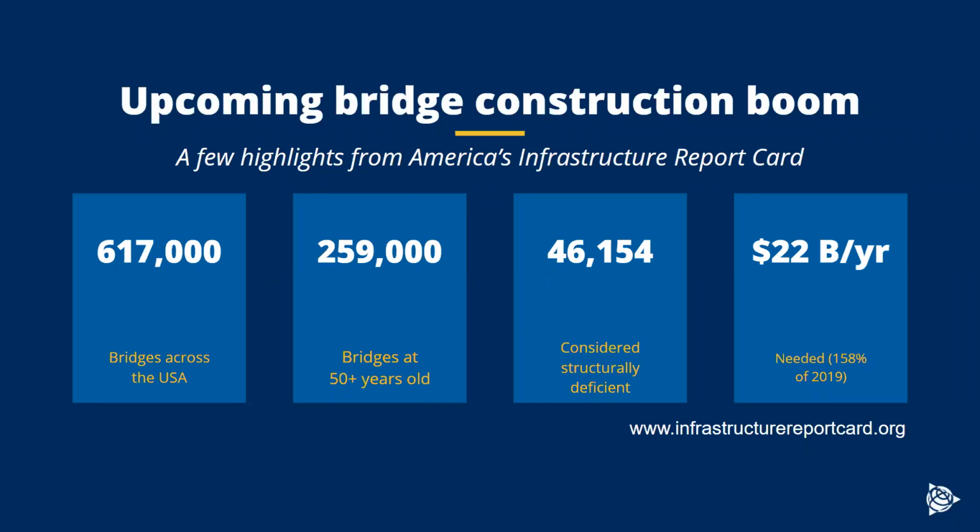So considering this audience and our host being Roads and Bridges Magazine, many of you have probably seen some of these metrics that I'm showing on the screen here, or at least something similar. This is something I found in my preparation for this discussion, from the infrastructure report card. They've shown that there are 617,000 bridges across the USA. 259,000 of those are 50 plus years old. Another 46,000 and some change are considered structurally deficient and in need of repair or replacement. And compared to 2019, they estimate that we need to increase our annual budget 158%, up to about $22 billion a year, to address that issue.